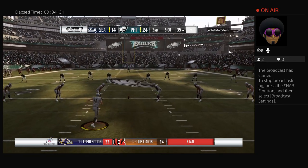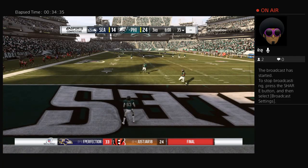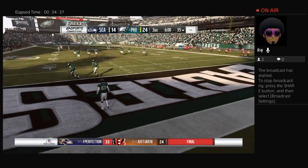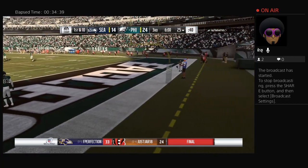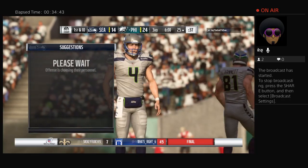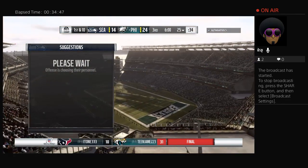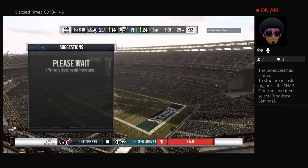A trip to the NFC title game hanging in the balance. Second half action back underway. And this will be a touchback as that sails over the end line. Out come the Eagles now as they'll go on offense first here in the 3rd quarter. And last time they got 3 points, but it was a chip shot field goal.